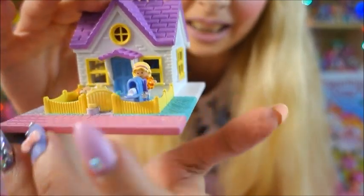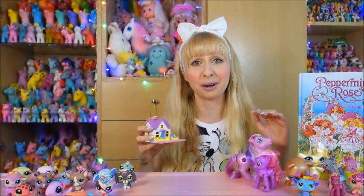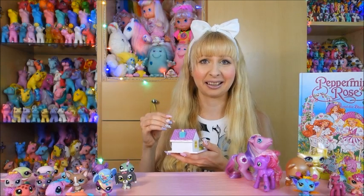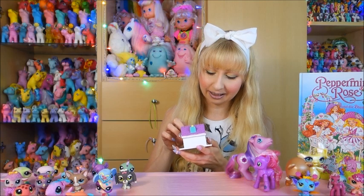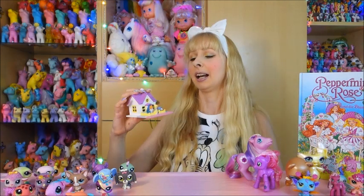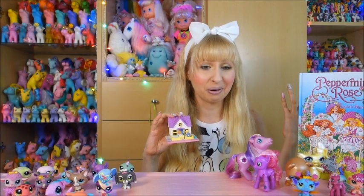But honestly, I did not have much money with me. I only had 10 euro left, and I was just halfway through the flea market at that point. I was like, I cannot justify spending this money now, and maybe I find things that I want even more. What if I find G1 ponies or something? But I didn't want to leave it here. And in the end, she went down to 8 euro, so I just had 2 euro left in my pocket.